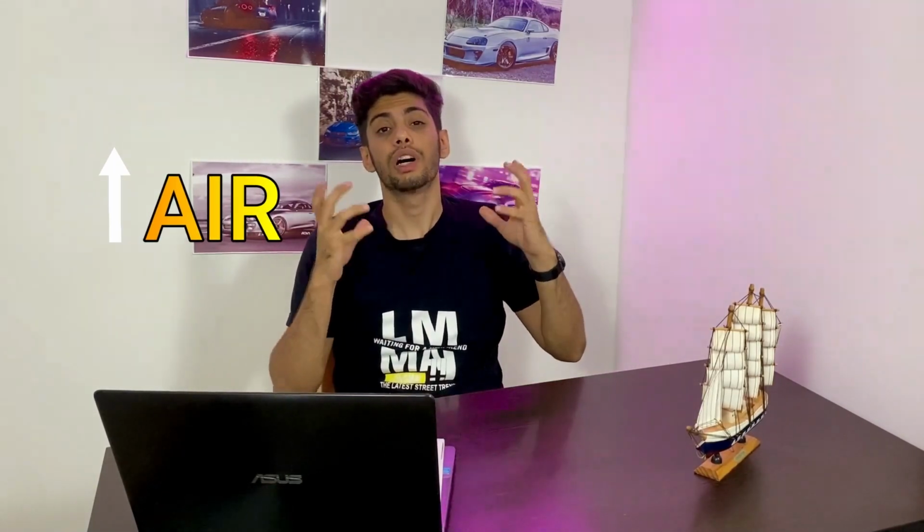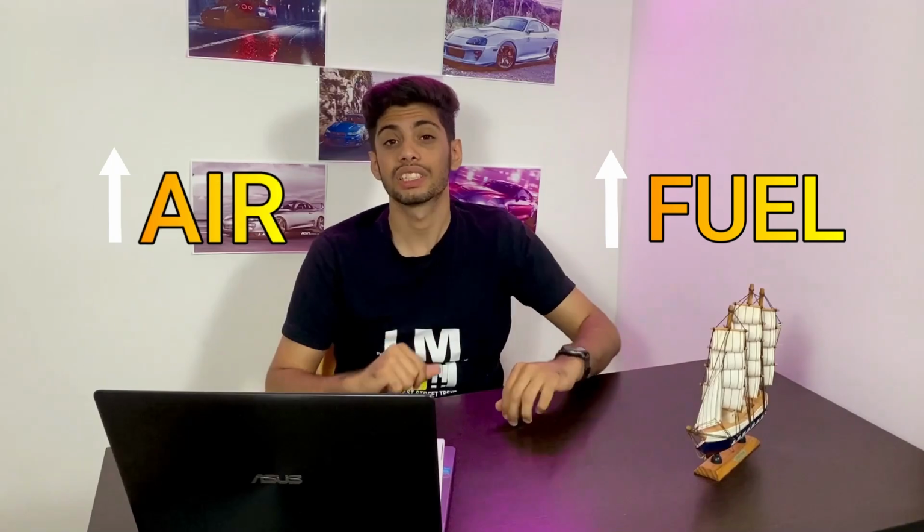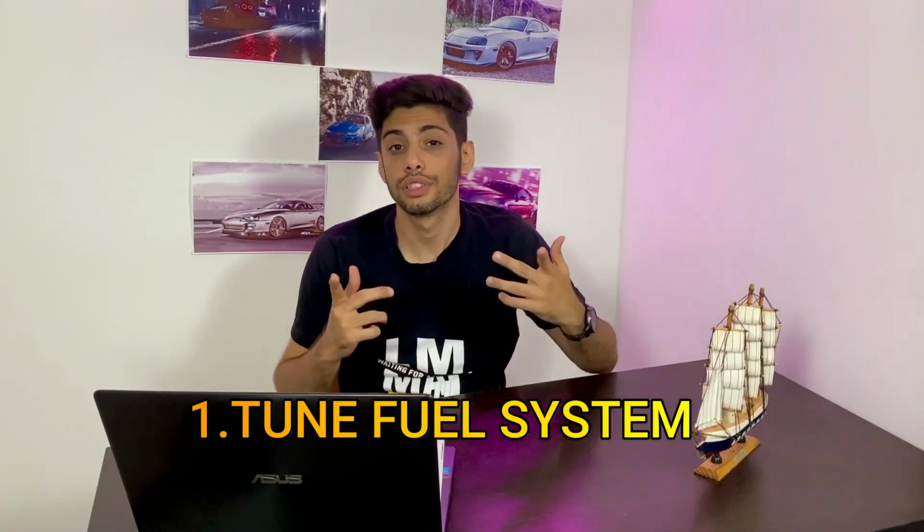The first thing that we need to turbocharge our engine is proper fuel management. As we introduce more air into the engine, we're gonna need much more fuel for the best combustion. So, we're gonna need better injectors and a better fuel pump to make that happen. So, the first one is upgrading and tuning our fuel system of the car with proper injectors and the fuel pump.